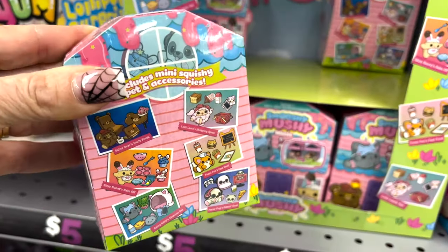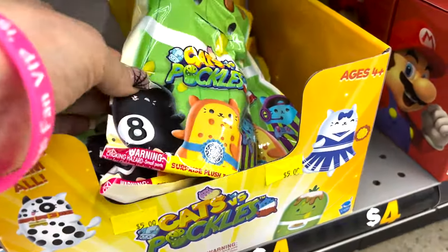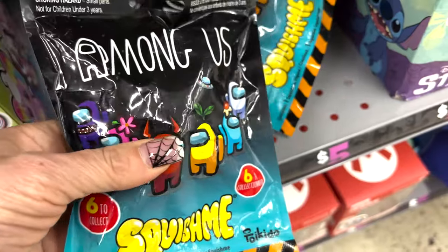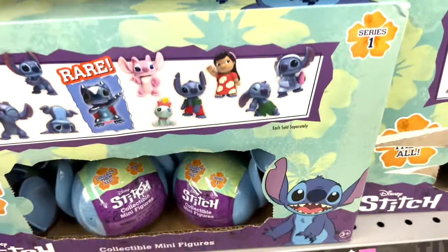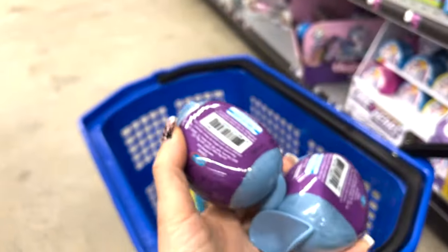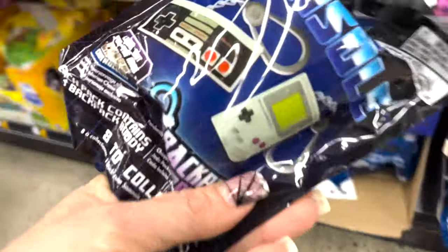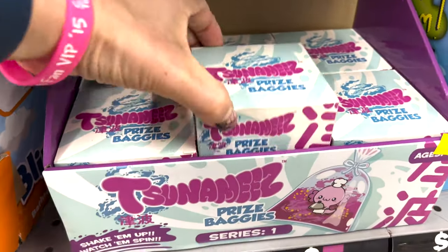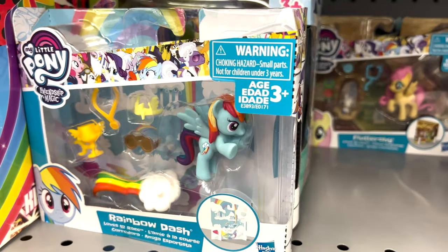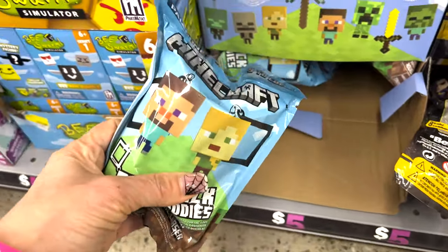Mushy, mushy. Very cool. Tiny Valitos here. Oh, cute some pickles. Oh, yeah. Oh, Among Us. I love Stitch. I just want to make sure that I don't have duplicates. Hopefully. Oh! Cute, cute, cute. Miraculous. Oh, yes. Look at My Little Pony. They're so adorable. Minecraft. I'll take one.